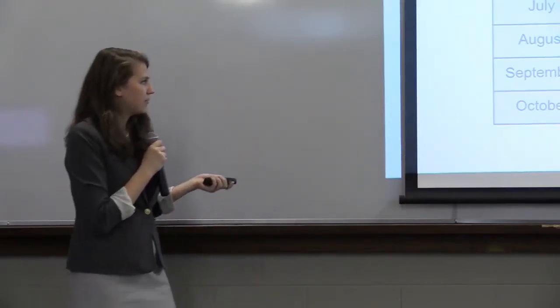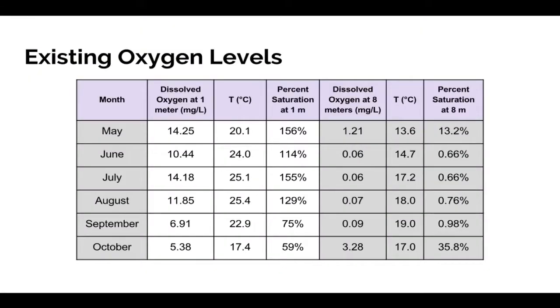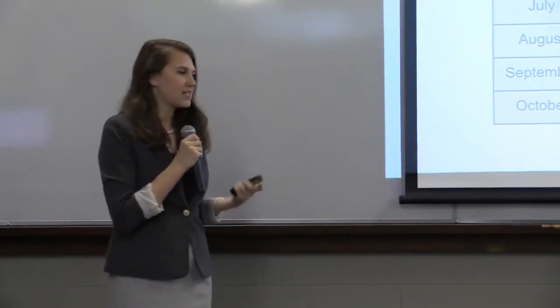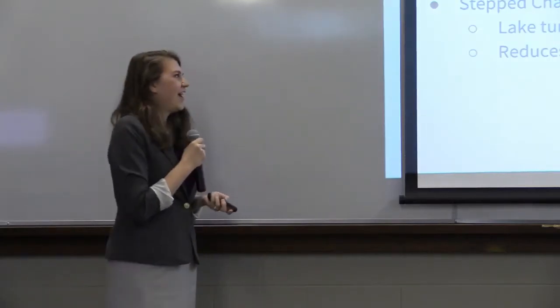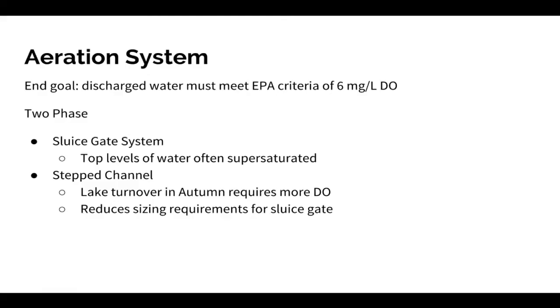So if you look back at this table, here in October, we see that all of a sudden we have a really dramatic drop in dissolved oxygen levels. And then at the bottom, we have a really dramatic spike. This is because as the temperatures decrease, the water becomes cooler and thus denser, so you get lake turnover, so everything mixes together. But if we're mixing this, because this is less than 6 milligrams per liter, we're not going to reach the requirement. So what do we do? We have a step channel. What this does is essentially increase the turbulence of the water and help more oxygen entrain into the water.